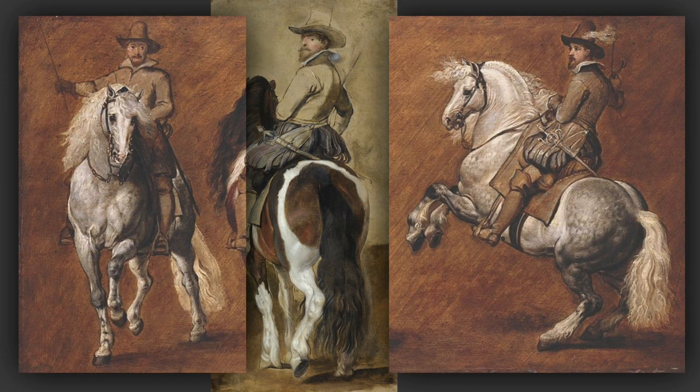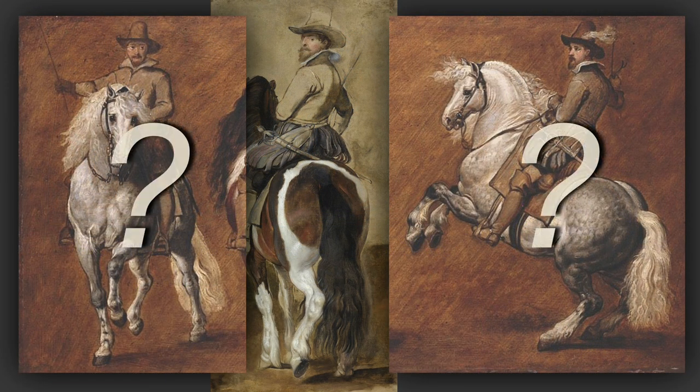Meanwhile, what happened to the other two horse studies that would have accompanied the recently revealed rear-view pose pictured in the middle? Apparently, they are existent. However, no image of the two have gone public and remain in private hands.